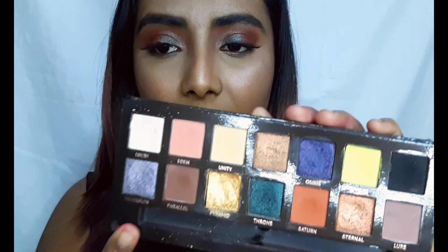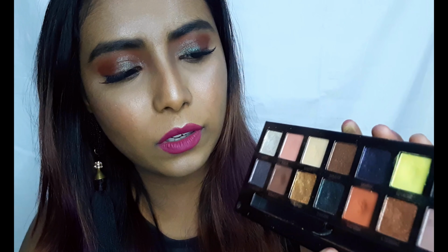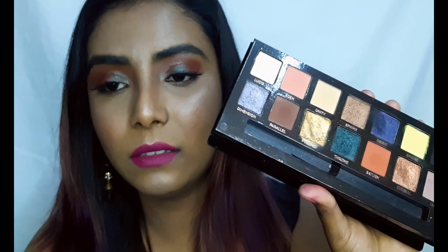But again, I'm telling you, these matte shades do not work well. They are very chalky. I find them chalky. Maybe I didn't use any primer. If I would have used a primer, then they would have worked well. But I tried different concealers, but they didn't work for me, and I find them really chalky.